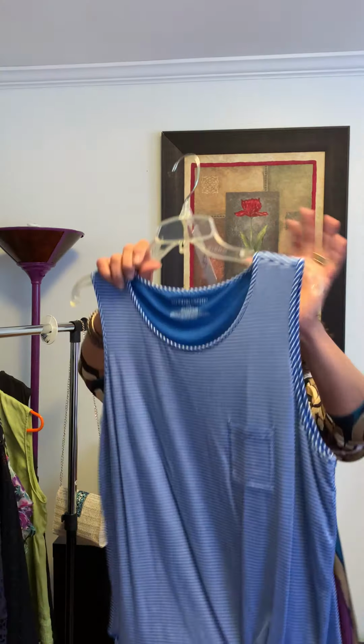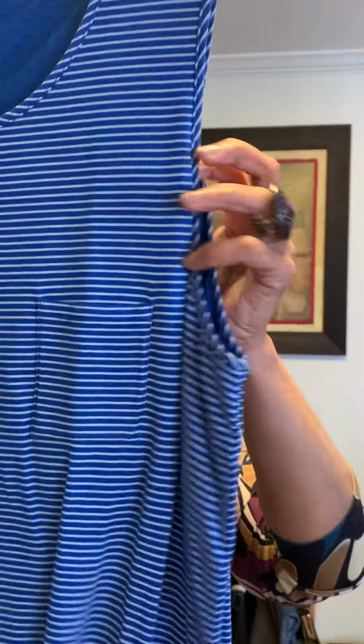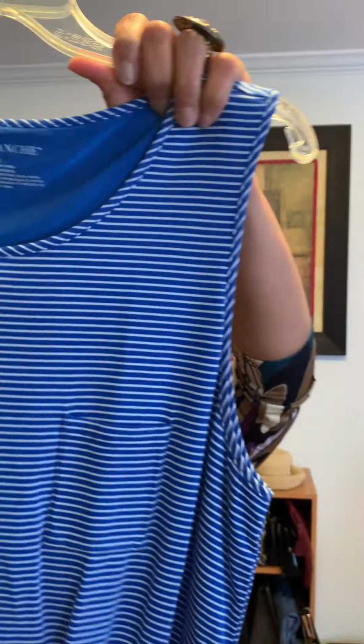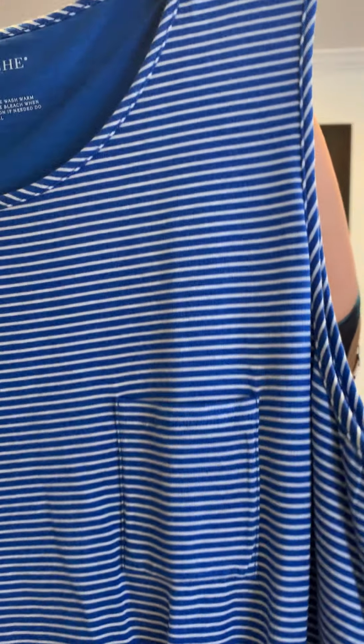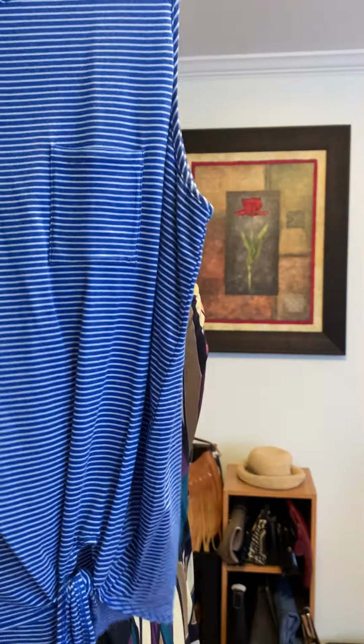Next up is another kind of casual top. If you see, it has the little tie at the side, at the bottom of it. This is a kind of stretchy fabric. Let me show you the back. This would look nice, I think, with some white slacks or white shorts. It has a little pocket right there. This one is by Naughty Bianchi, and this is a size large. Available in the Posh closet.